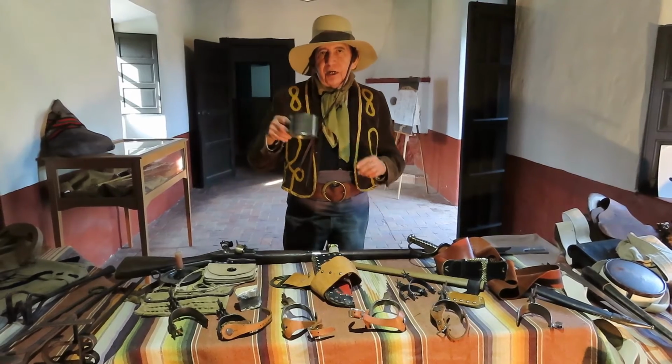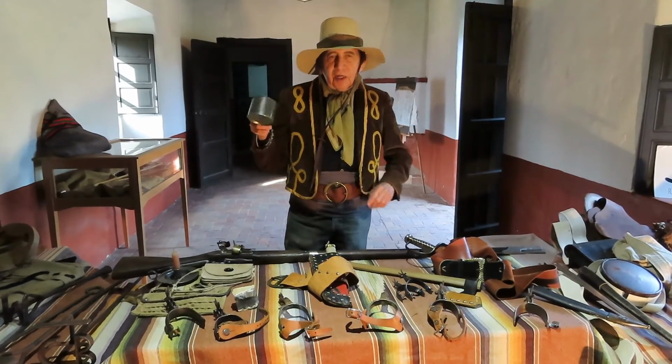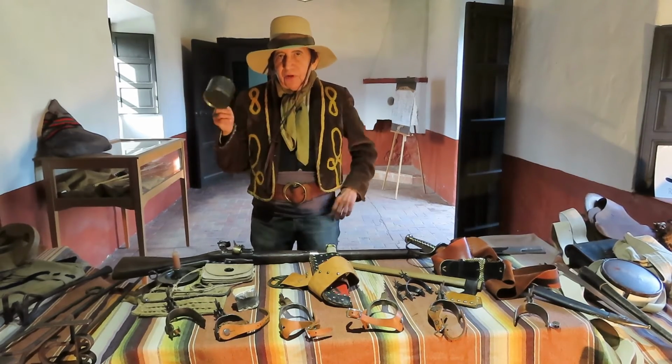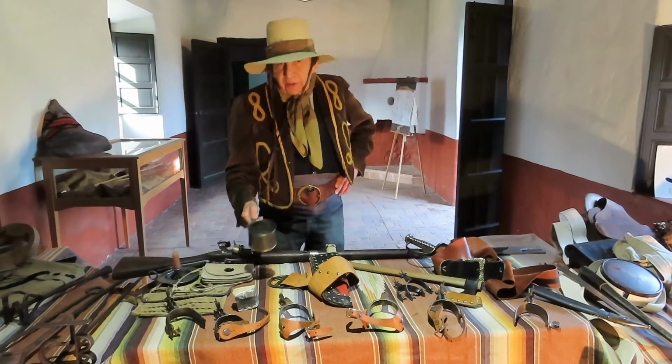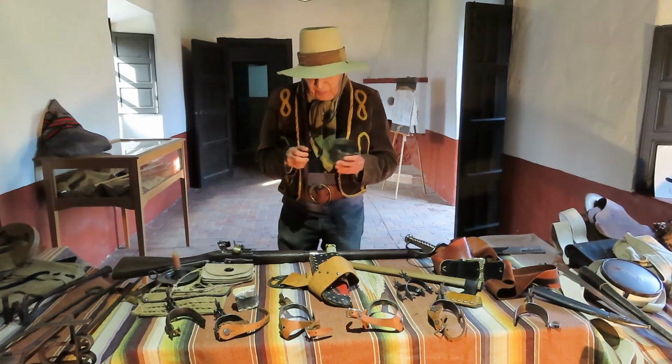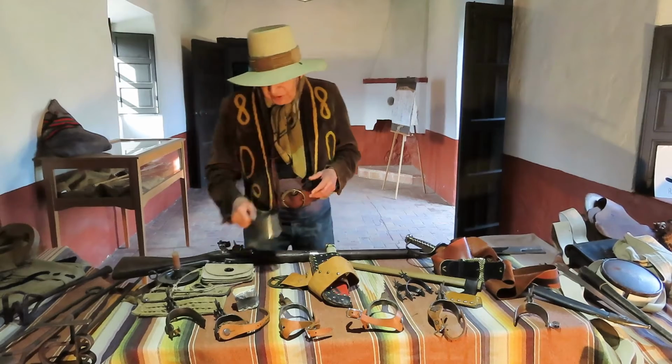This is the kind of drinking cups they used in the old days, made out of tin. Sometimes they would have other cups that were made out of clay, but they preferred these because you could bang them around if you were horseback or in camp and they wouldn't break. The clay cups would break pretty easily.